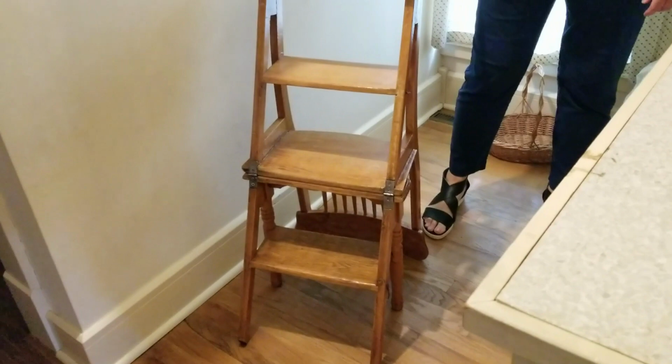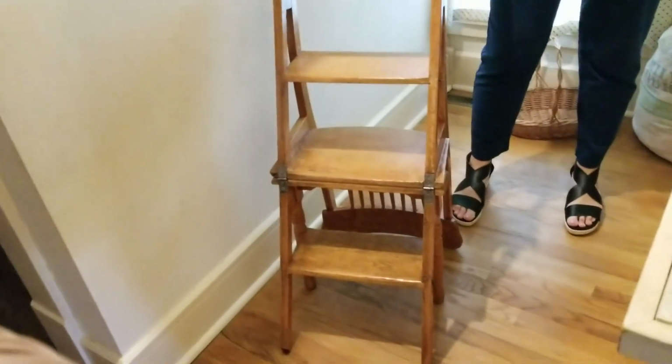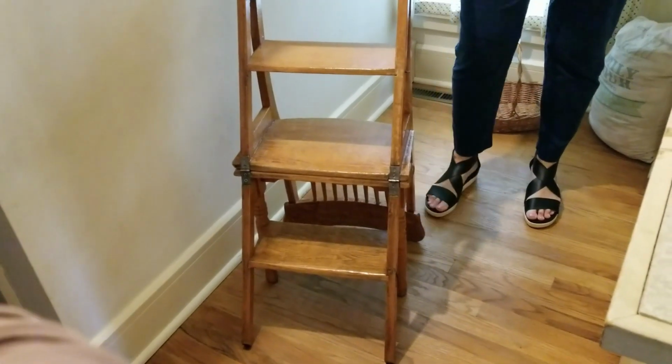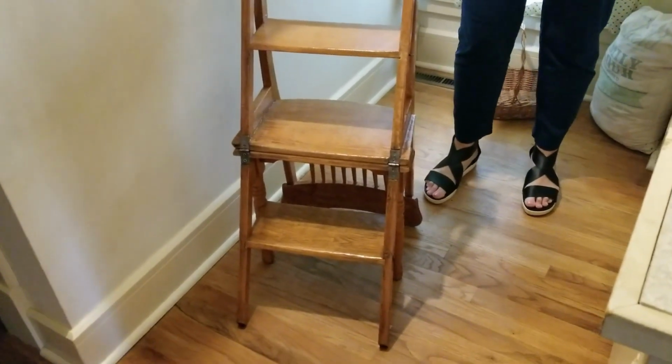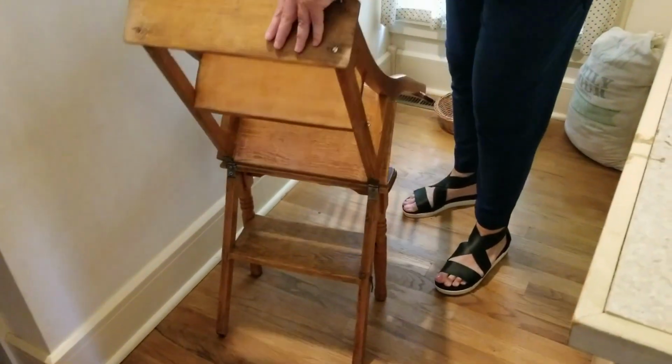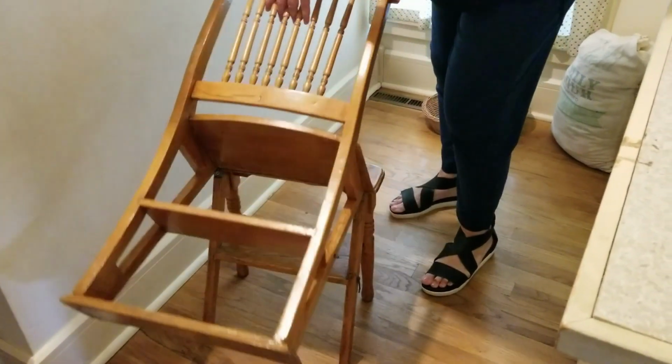Isn't that cool? Nice. I would love to get one of these. Someone in here once said they went to the Amanas, and you could maybe get one of them in the Amana Colonies. Oh gosh. How cute would that be? So cute.